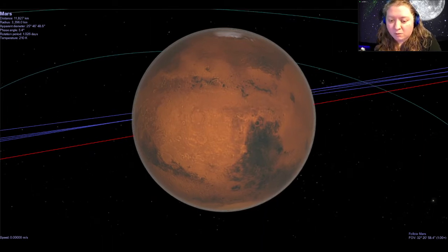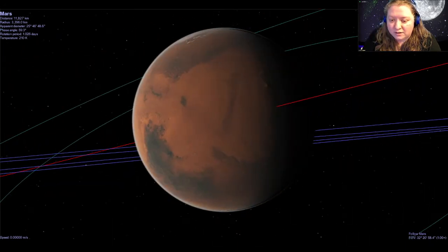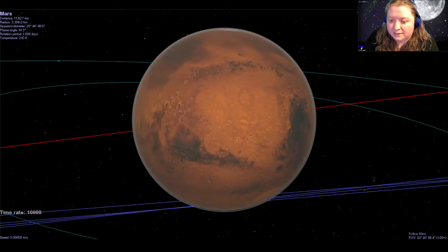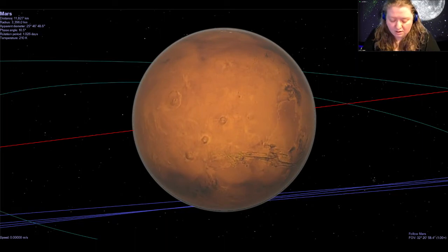So also on Mars are a couple of cool features, and it looks like they're on the nighttime side. So I'm just going to speed up time just a little bit until they are visible.